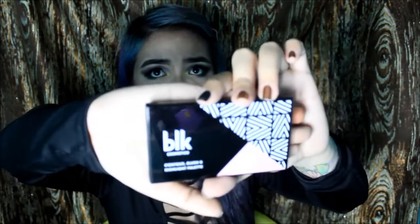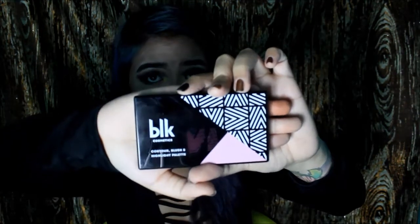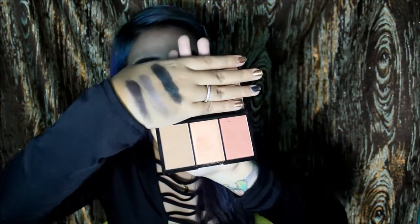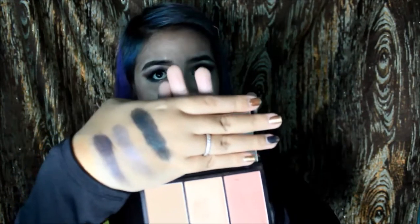And I have another BLK product that I really love. If you're following me on Instagram and you've been watching my videos, you know that I'm in love with this contour, blush and highlight palette from BLK as well. There are actually two variants to this, but I have the one in Flushed.